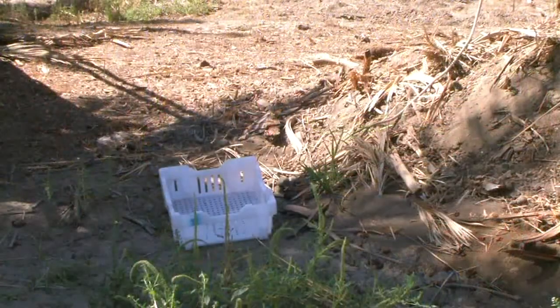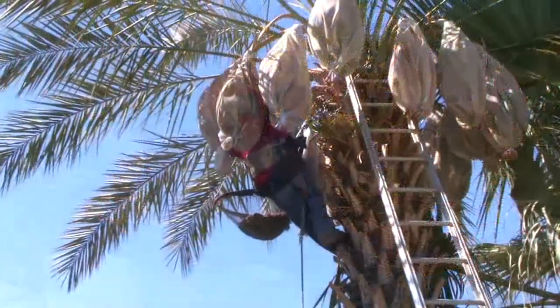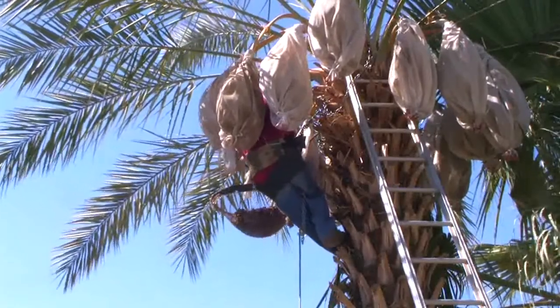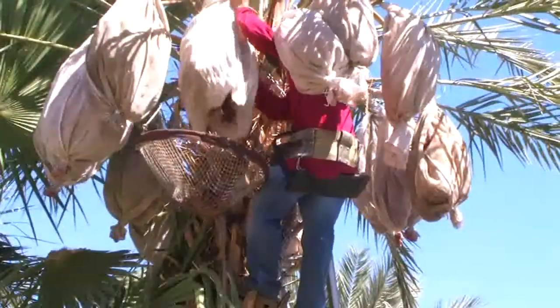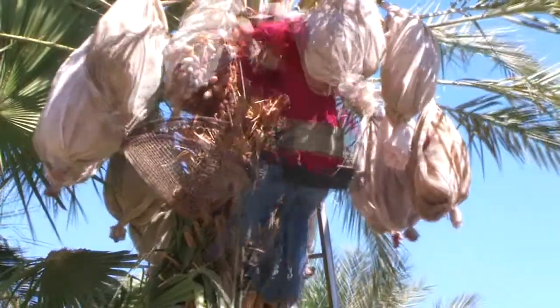These are Medjools that they're picking here, the best date ever grown as far as I'm concerned. In the tree we have Jimmy, who's smiling down at us. He's on camera, he likes that. He's dropping down the first bunch of the Medjools. They're using this basket here to protect the dates from being damaged.